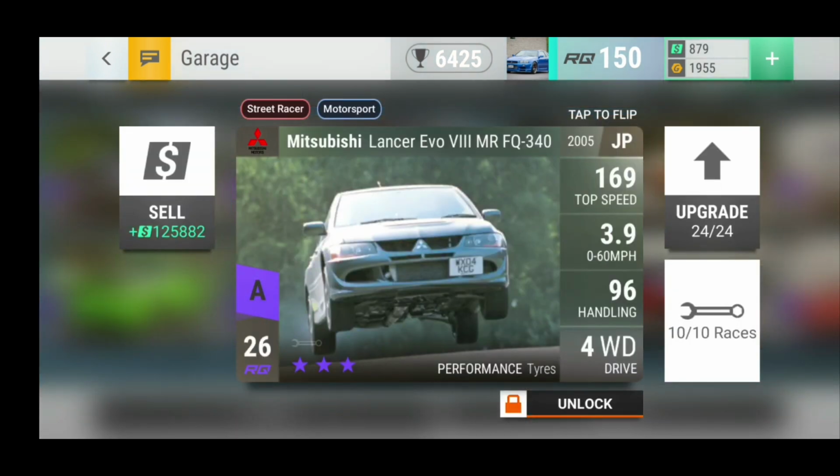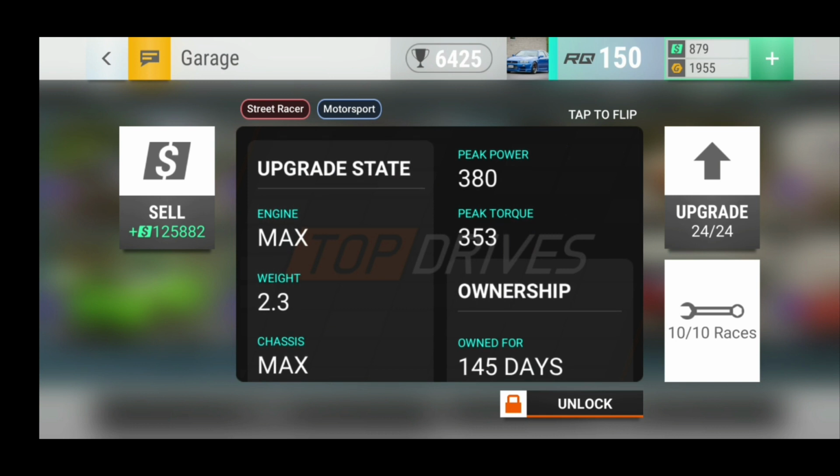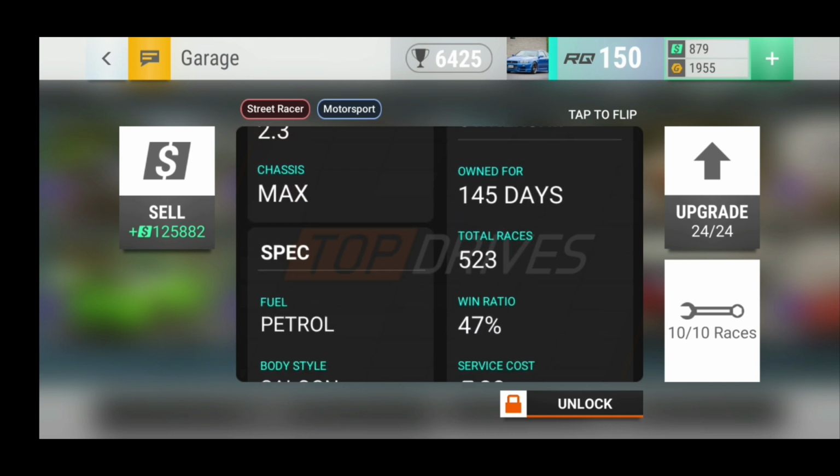We have my maxed out Lancer Evo 8. Now this one is actually pretty good. 3.996. It's maxed out like this because it is a car you use on water. Often when there are cars with 4-wheel drive, you should max them out like this and not for weight and chassis, because on the water a tune like this often beats a tune which is weight and chassis. That's just my little top tip.